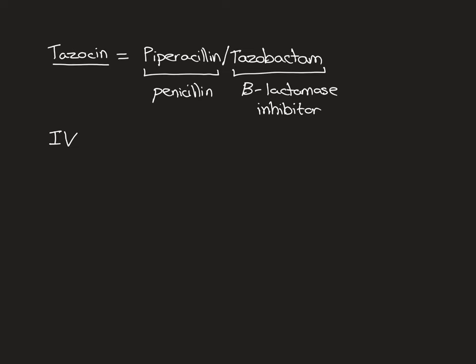Tazocin is not used for that because it's required three times a day, or even four times a day it can be given, and the dose is normally 4.5 grams intravenous, three times a day. That's the normal dose. It can be stepped up in cases of really severe infections to four times a day, but we don't often do that.